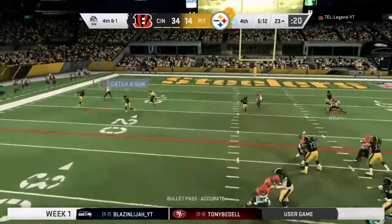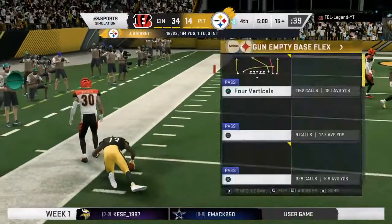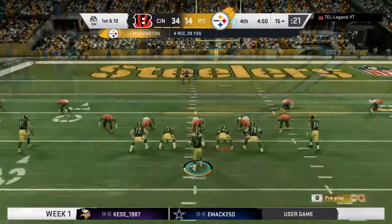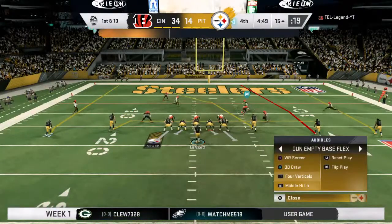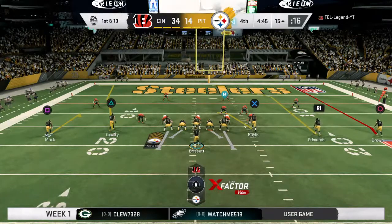Now Brissett on 4th down. And he'll find Washington. That's complete. And he picks up the first down yardage as he takes this one down to the 15. No reason not to try it there, and they do indeed convert on 4th.